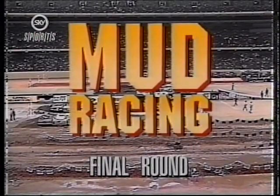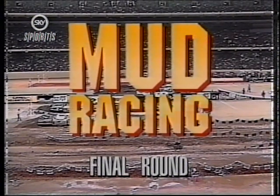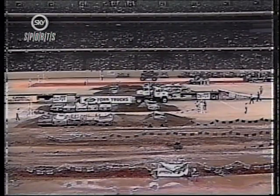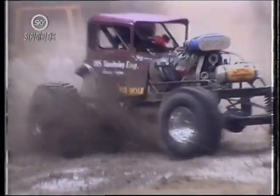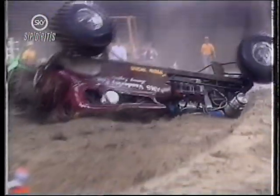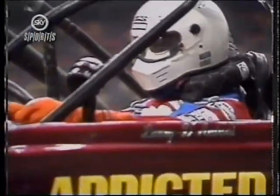We're back at the Superdome in Louisiana with the 4 quickest Camel Mud Racers ready to do battle for the championship, including a young man who 1 year ago at this event went through the worst of times. Larry D'Antoni debuted the Addicted to Mud machine with this incredible crash, but now 1 year later is back in the Camel Shootout with a chance at the championship.